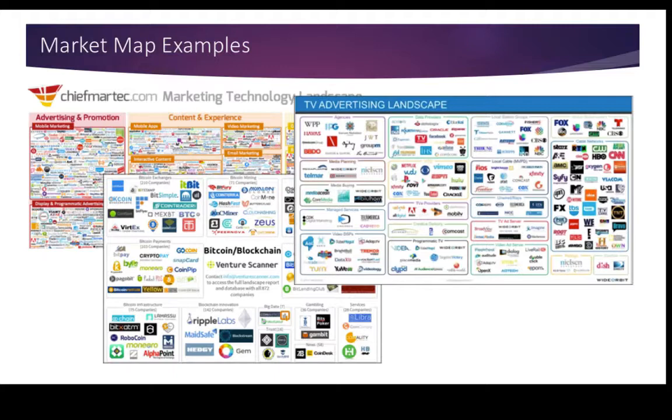These are market map examples. There's a lot of them. There's a friend of mine who calls these logo soup, right? Because it's just a bunch of logos sitting here.